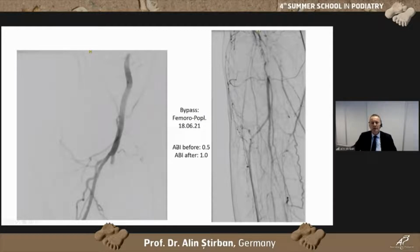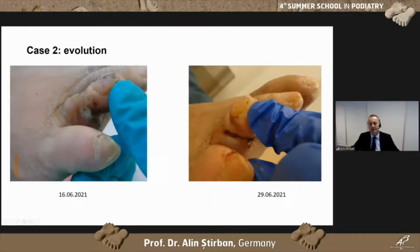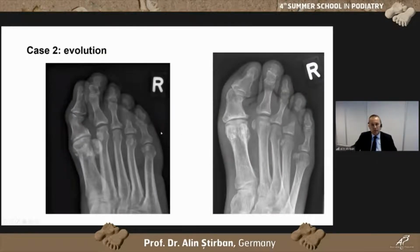And in the end, the ankle brachial index increased in this patient from 0.5 before the bypass to 1.0. And also clinically, it was clear that the vascularization improved. And we started afterwards the minimal invasive local treatment with, as I have shown you in the small film. And you can see on the left, again, the photo at the admission of the patient, and around 2 weeks later, the result of our local treatment. Looking at the X-ray, again, on the left is the first X-ray at admission, and on the right, you can see how the toe and also the bone developed after our local minimal invasive treatment.